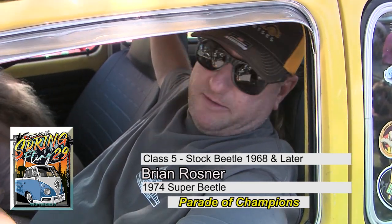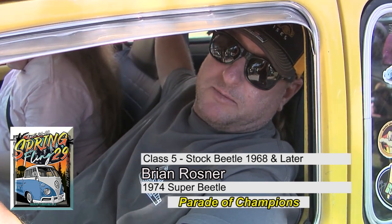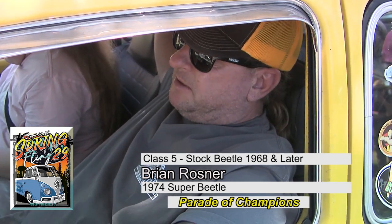This is actually Mama's first car. Bought it in 97. When our son was born in 2007, I told her we're not going to drive a newborn baby around in this car, and it sat in the garage until May of 2022. And it's just been a little bit here, a little bit there, doing what I can to improve it and make it better.